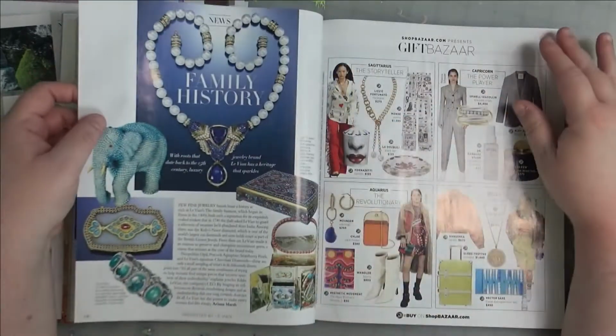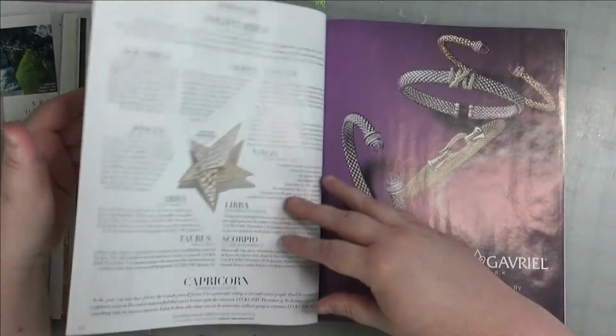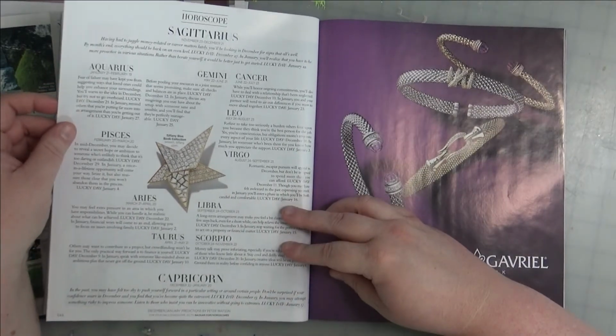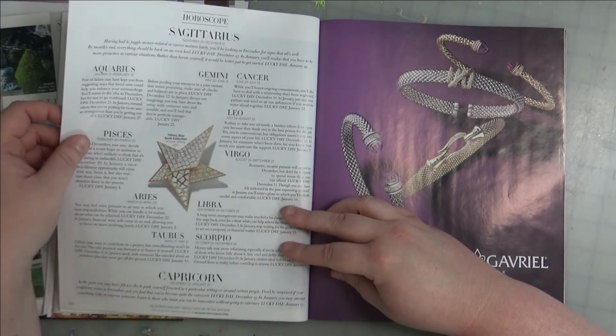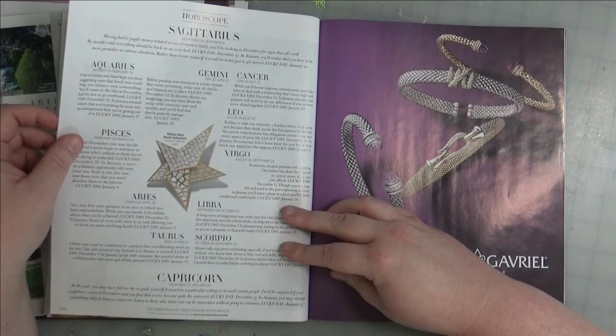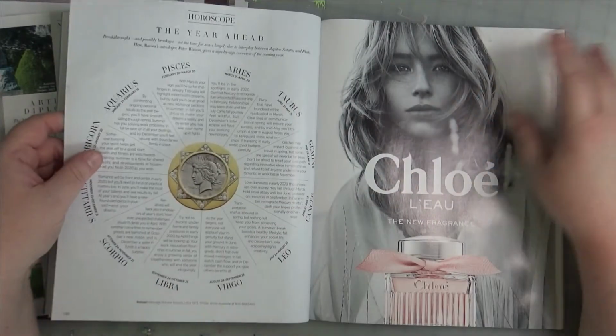Born out of necessity, I reckon. Let's look here. Oh, what is my horoscope? Since this is in the past, we can see. Capricorn. In the past, you may have felt too shy to push yourself forward in a particular setting or around certain people. What? Don't be surprised if your confidence soars in December and you find you've become quite the extrovert. Lucky day, December 13th. In January, you may attempt something risky to impress someone. Listen to those who insist you can be innovative without going to extremes. Well, that fits the story, doesn't it?